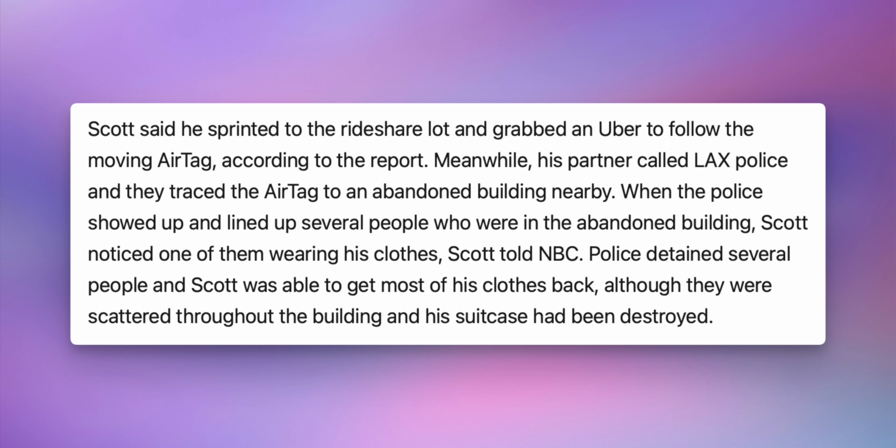And inside of this abandoned building were multiple people. So when the police arrived, they lined up several of those people that were inside. And that's when Scott, the man who had his luggage stolen, noticed that one of these people lined up was literally wearing his clothes from his luggage. So police were able to detain several individuals, and while Scott's suitcase had been destroyed, he was able to recover most of his belongings scattered throughout the building.